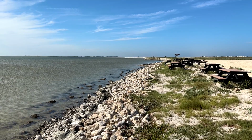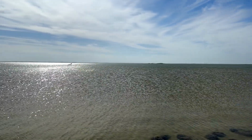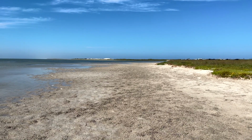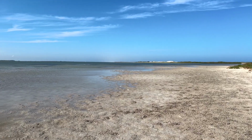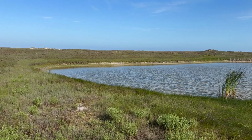We went to the west side of the island to Bird Island Basin. There was also a campsite here and it didn't seem busy at all. All campsites in the park are first come first served, and there is also primitive camping on the beach past the paved road. This spot is popular for parasailing and it also has a boat ramp.